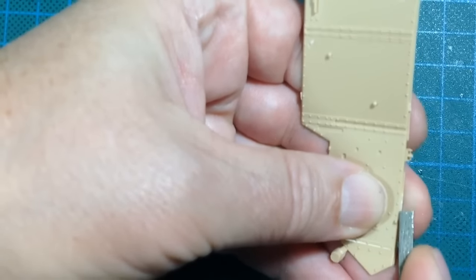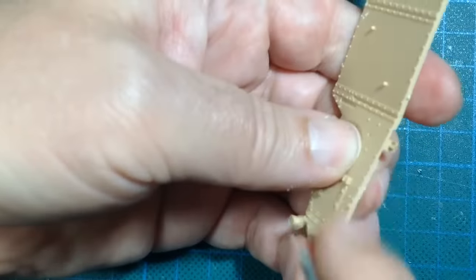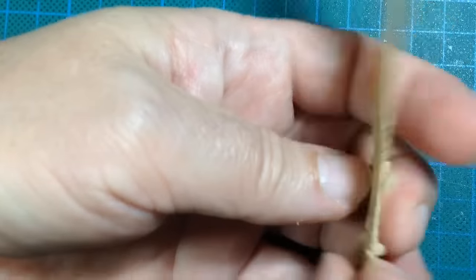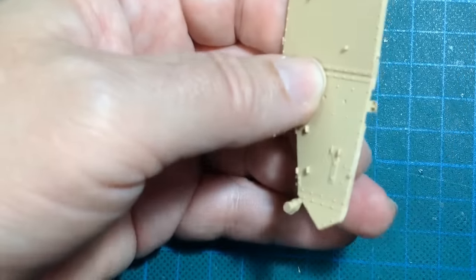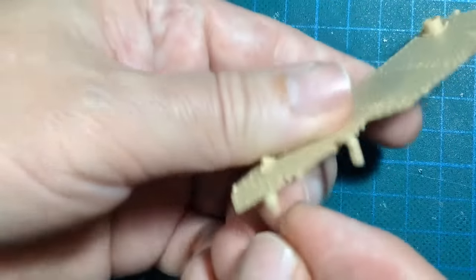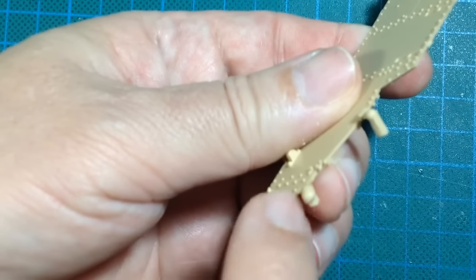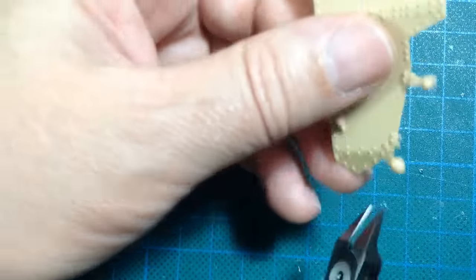They are fiddly. I've done a lot of them in my time, and they are something I don't like. I think it's bad engineering. If you're going to have little lips like that, then put your sprue point somewhere else, right? See, there's one there I'm going to have to cut off, but that one's not so bad. That one's got a nice flat edge, all right? So with that one, it's a piece of cake.